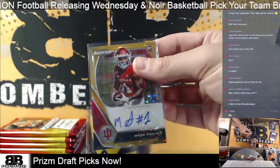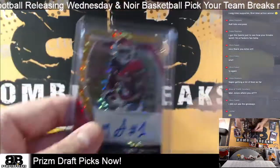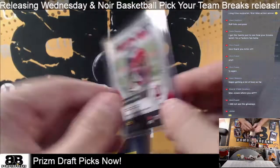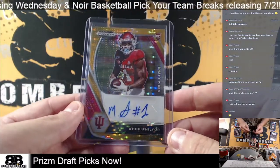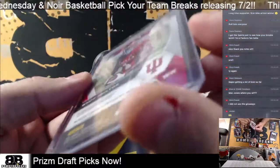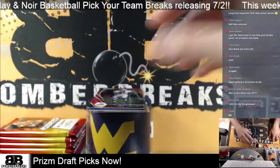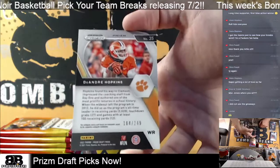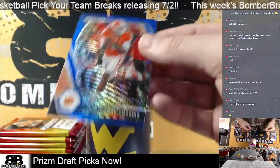Well, the feature is the Justin Herbert signed autographed helmet, which is great. But there's some H2 packs that got in there too. Whoop, Phillips. There, Mr. Phillips is a Minnesota Viking. There you go, Jordan. So we got you a little JJ Silver, but that's going to be a nice little autograph out of 49 for your troubles. Appreciate the auction. Zeke Red Wave for the Cowboys and DeAndre Hopkins, 164 out of 249 for the Arizona Cardinals.